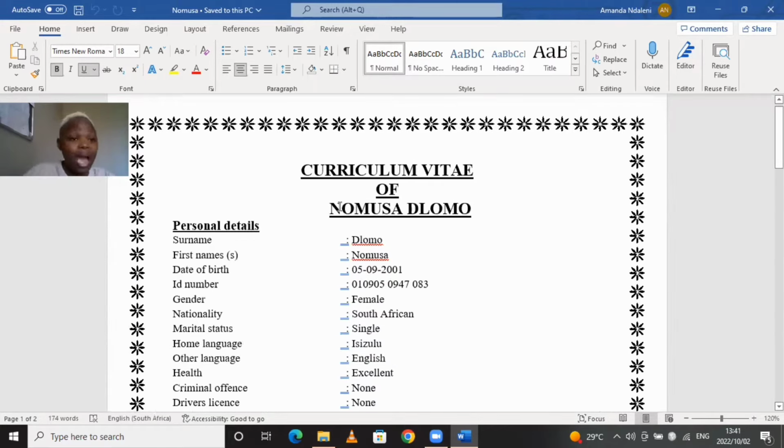And disclaimer, I'm not using any kind of template that I got from somewhere. This is a template that I created for myself, and this is the type of CV that I love. I do not love the modern ones whereby you put your picture and everything. In this CV, I'm not putting any picture. I'm using the old template CV.